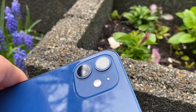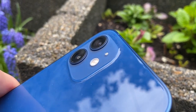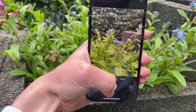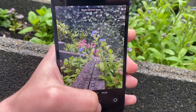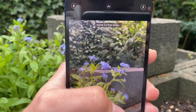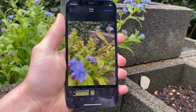Now let's talk about the camera of this phone. As you can see, it has two lenses, the ultra wide angle lens and the main lens. In terms of photos, it takes similar photos to the iPhone 11 and previous generations. The photos that come out of this camera are pretty much similar to the iPhone 11. You get all the same features as on the iPhone 11. In terms of recording, this iPhone records up to 4K and 60 frames per second. And here's the recording sample, so just check it out.